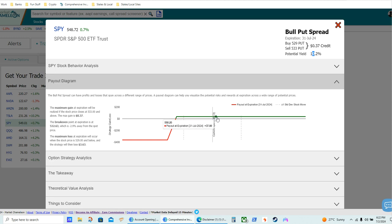You're already at max profit, 37. As I said, if you are taking this trade, try to put a limit of 0.4 and hope to catch a bid, as they say. And it tells you that your max loss is 363 right here if it goes below 533. And it tells you exactly what's going on. Maximum gain is above 533. Break even, this is where it tells you break even.